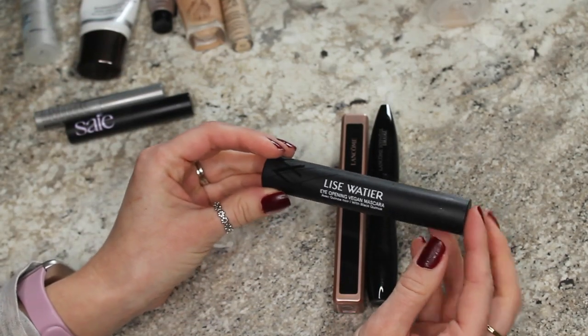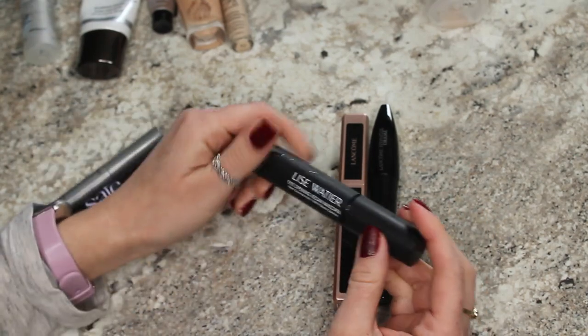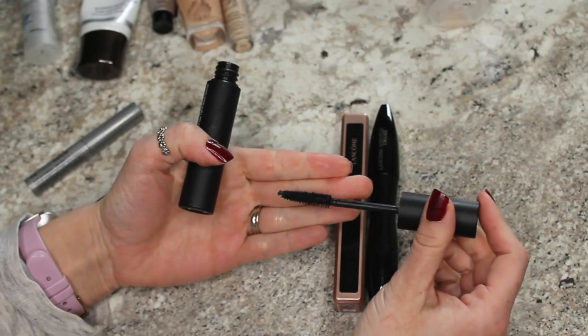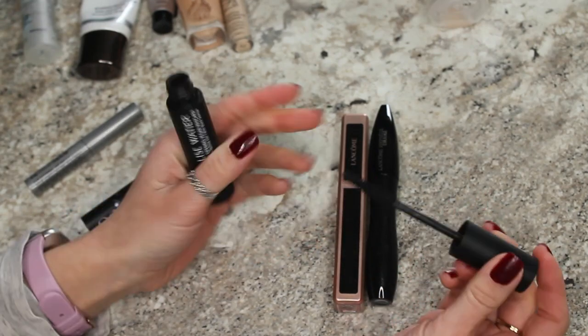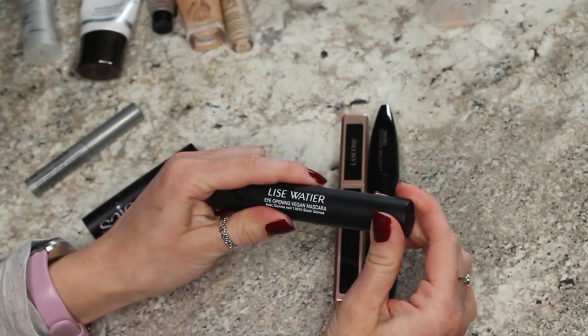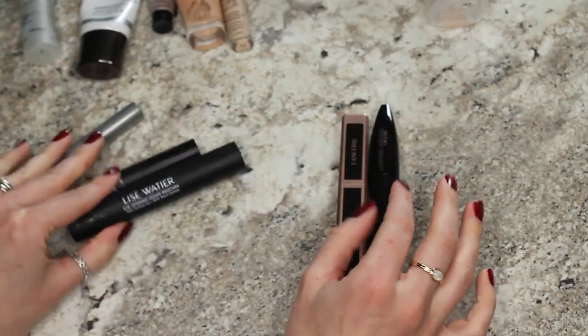I have the Lise Watier Eye Opening Vegan Mascara. This was sent to me through Influencer. This one I really enjoyed. The wand is quite long, but I enjoyed using this. It did start to smell bad though before, I don't know, it was maybe 3 or 4 months open.